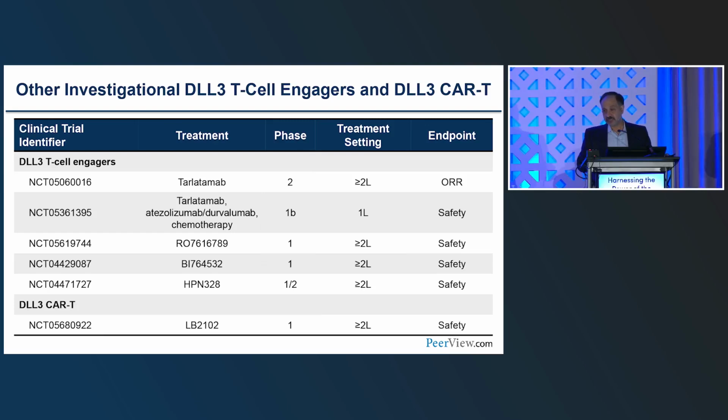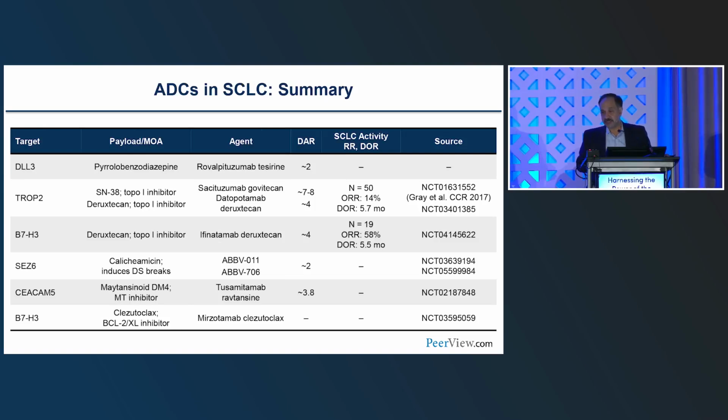In the interest of time, we're not going to cover all the other BiTEs targeting DLL3, but you need to know that there are a couple of other agents, Boehringer Ingelheim, Harpoon. All of these agents are now undergoing clinical trial and evaluation. Some of them are at an earlier stage. And then interestingly, the DLL3 CAR T. Again, I thought one of these studies was discontinued, but I think there is still interest in evaluating that aspect of it. We also have antibody drug conjugates in the world of small cell.